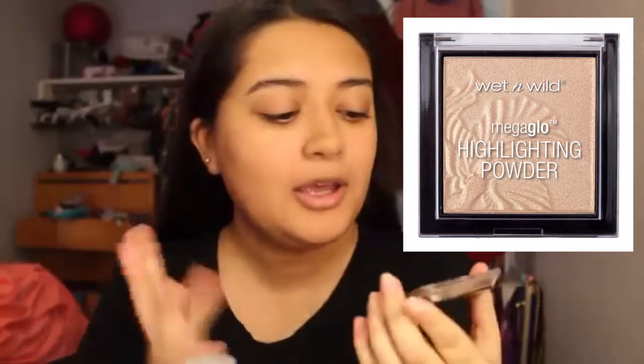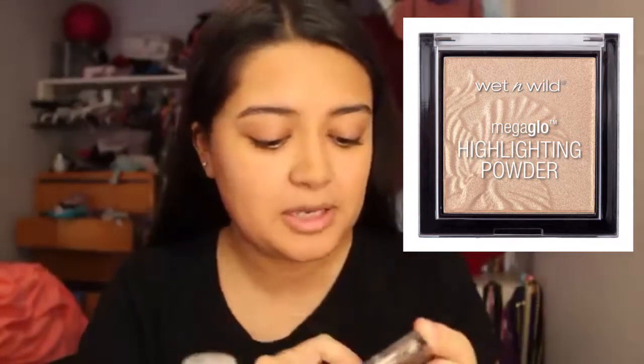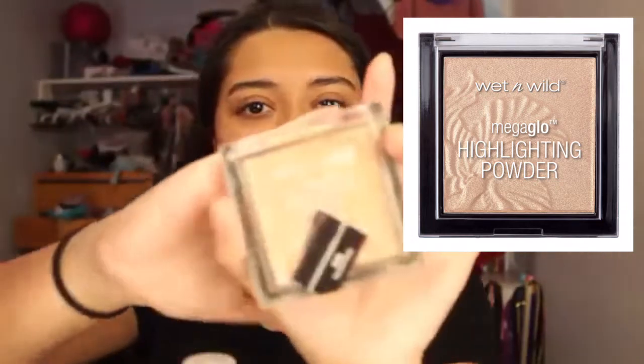Now we're gonna do a bit of highlight, and I use the Wet n Wild highlight. Y'all excuse it, I've been using this one for so long and it's kind of gotten messed up. It's the Precious Petal. It's literally broken because I've been using it so much. But yeah, I like to get a little fluffy brush and just get a little bit of that. Oh, I put too much.